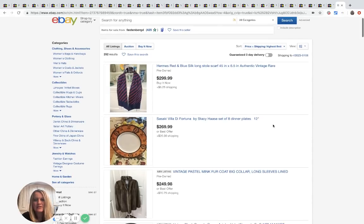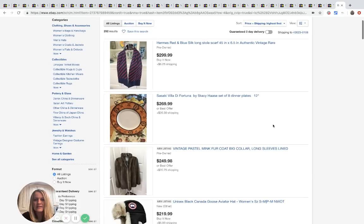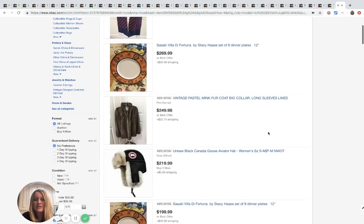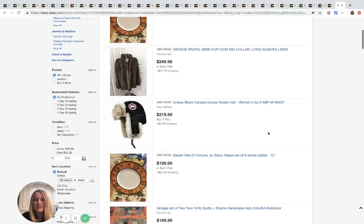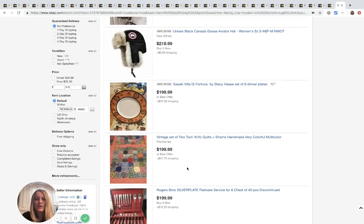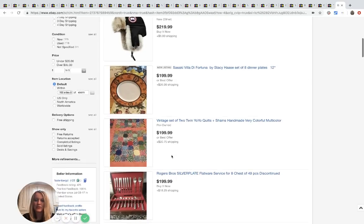So we got a scarf, a dinner plate, mink fur coat. So definitely some cool stuff. Here's a quilt. We've talked about quilts a lot in the My Bolo Buddies Facebook group.